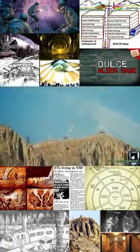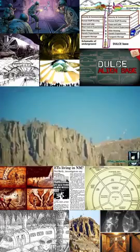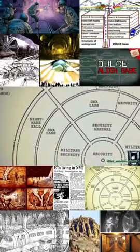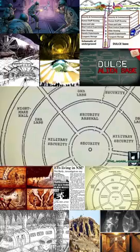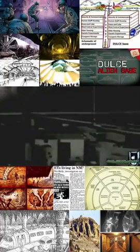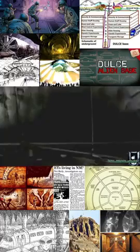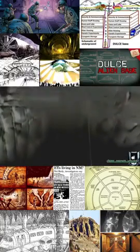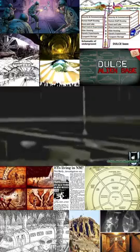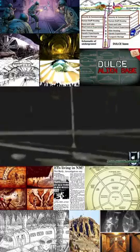The base is underneath Archuleta Mesa. Supposedly it consists of 7 levels, each level increasing in security as you go lower and lower. The information that was provided to us by Thomas Castello gave us very complex floor plans that had been drawn out. Here we're looking at the first level of Dulce. The central hub here is security, which extends all the way down. It's the hub of these concentric ring circles. Each area is connected by corridors and passageways.